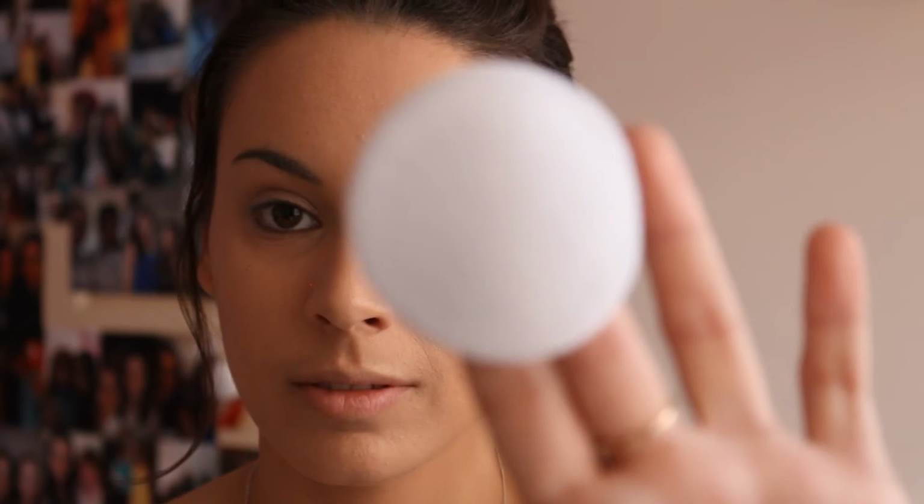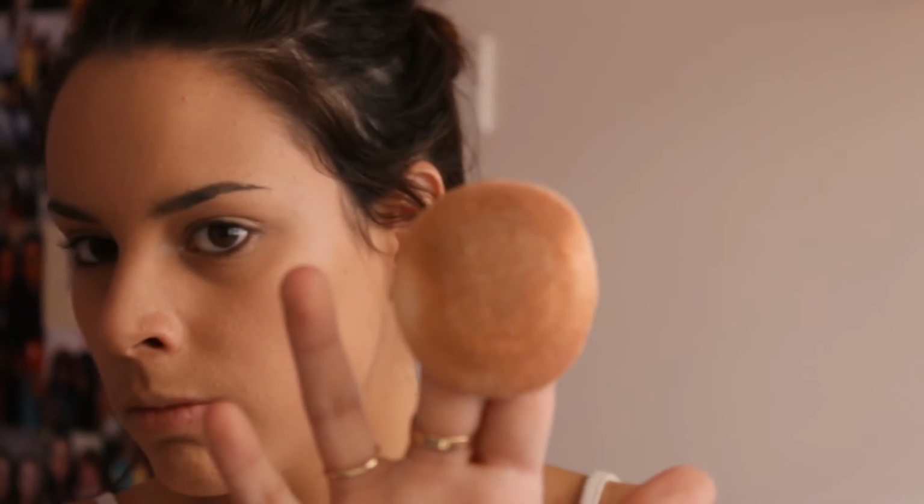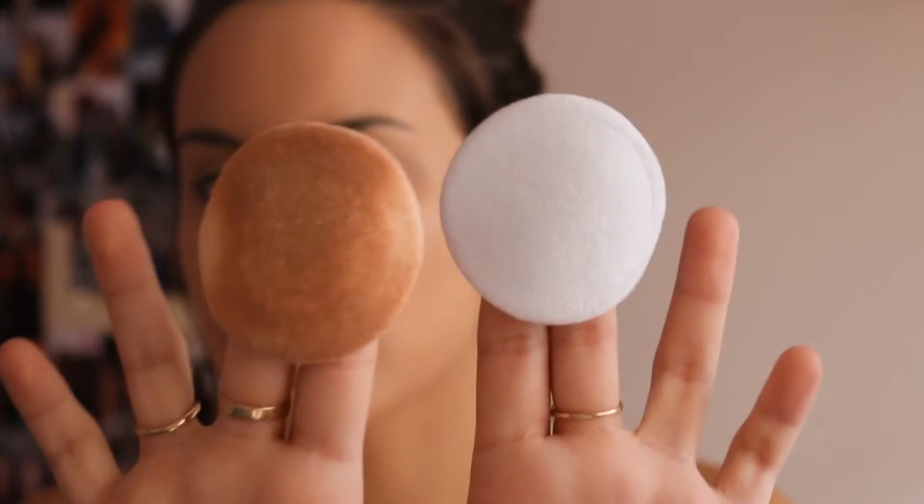So that's my new one. It's all nice and clean, all pretty, and then you get to my old one, you're just like, ew, that is so gross. I'm so ashamed.